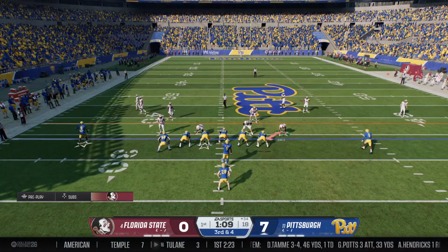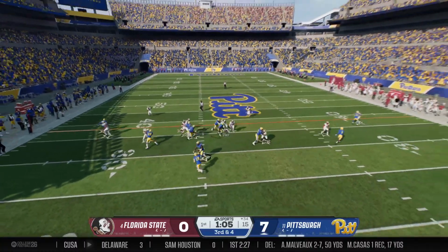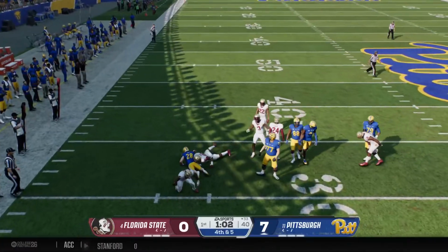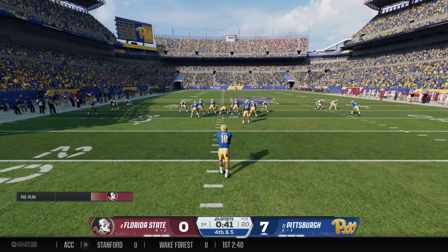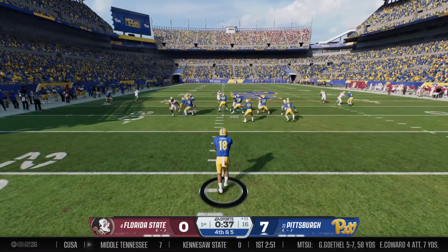3rd down play, looking for a fresh set of downs. And the single back takes the handoff. They'll stop him behind the line for a loss of 1. The Panthers will have to kick it away. And this will be the first punt for this offense this afternoon.